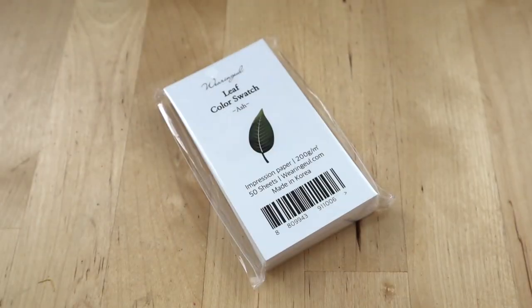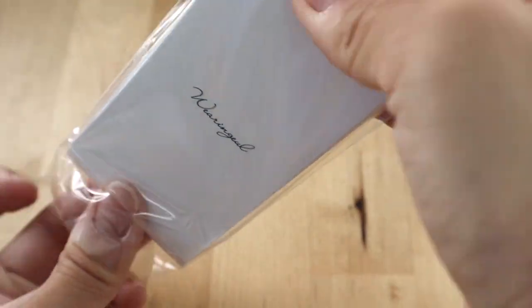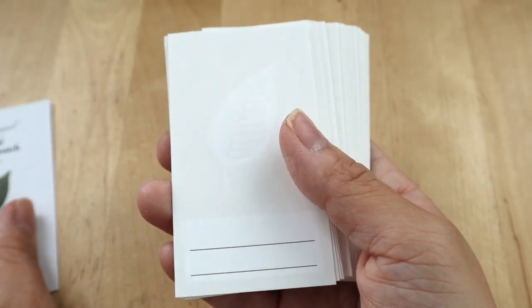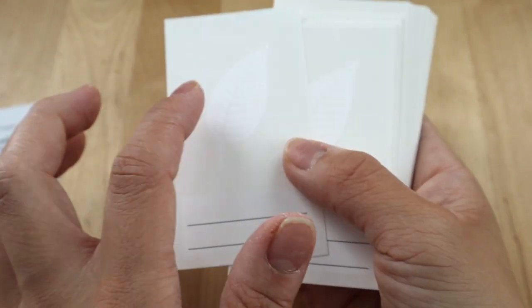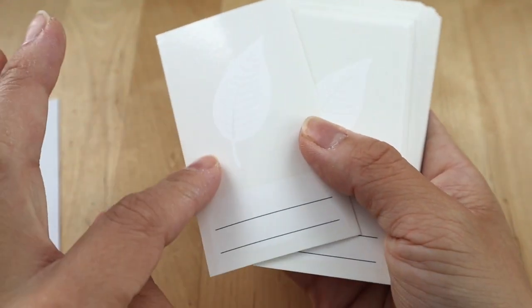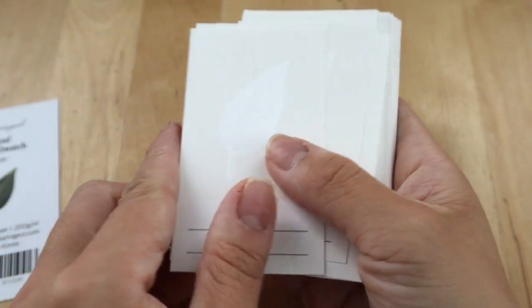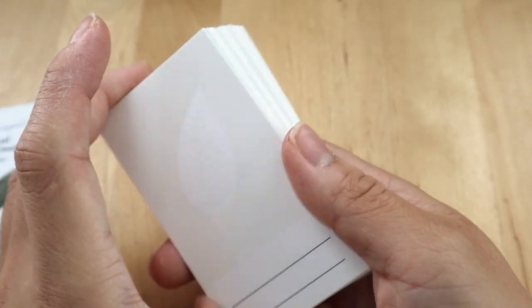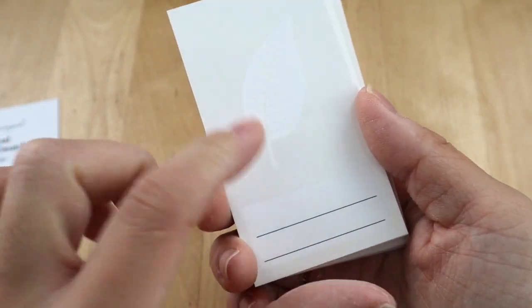Then I picked up these Wearingeul leaf color swatch cards. They come in a pack of 50, and these are really cool because they have this special design. They come in different designs, but this one is the leaf, and you just use the ink to color onto the design, and it has a special texture so that it only goes on the leaf pattern, and so you can use these for ink swatching. I also have this in the ginkgo leaf pattern, and I really love them, so I figured I would pick up this one, called the ash leaf design.